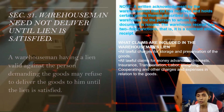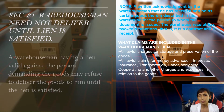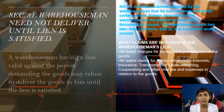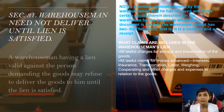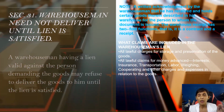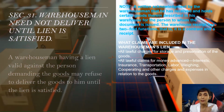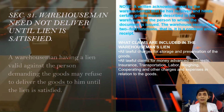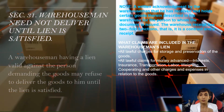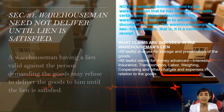First, there may be lawful charges for storage. So when you put commodities or goods into a warehouse, of course, there are costs and expenses for the storage and the preservation of the goods. If, for example, these goods need freezing or a certain room temperature, then there is, of course, the cost of operation for the warehouse in order to keep the temperature at the needed level for such goods or commodities to be properly stored. So that's one of the lawful charges, one of the claims that a warehouseman's lien is composed of.